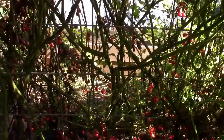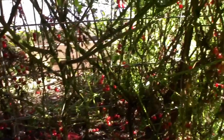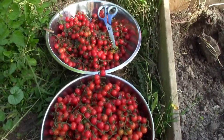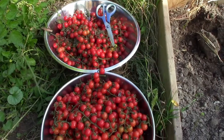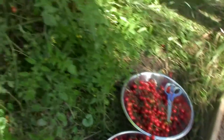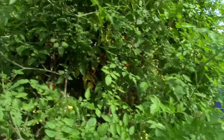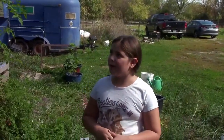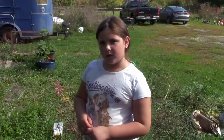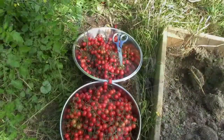Oh, so many cherry tomatoes. Not a bad problem to have. We just have to keep picking. Well, we've kind of decided to call it quits at this, because this is going to be a lot of tomatoes to process today. We still have so many more. What do you think, Alex? I think that we could probably get another 2 more of each. Yeah, I think you're right. Or more. This is probably a third of what's on there, isn't it? Yeah. All of our harvest.